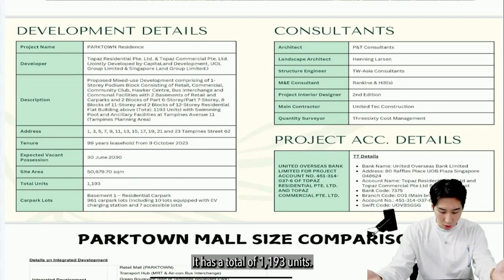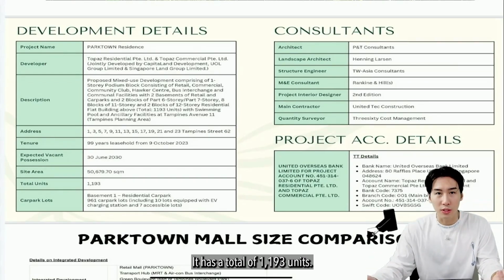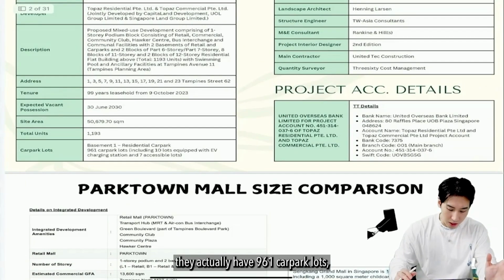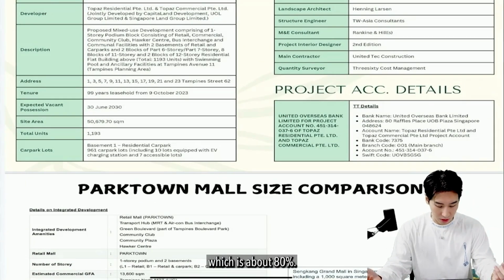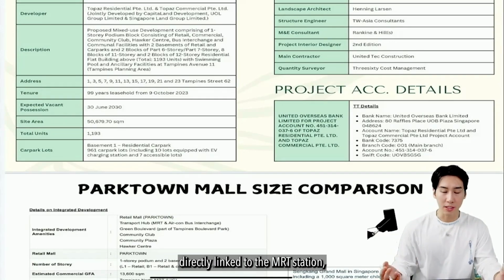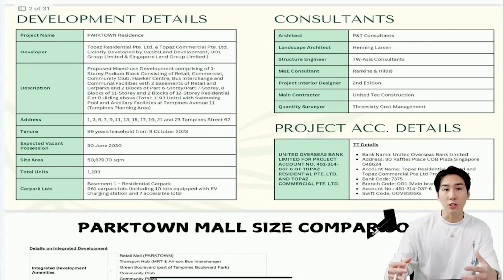It has a total of 1,193 units. For the car park lots, they have 961 car park lots, which is about 80%. Considering that it is a direct link to the MRT station, I would say this is quite a good number of car park lots.